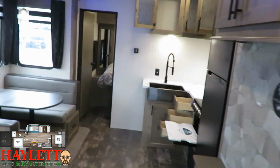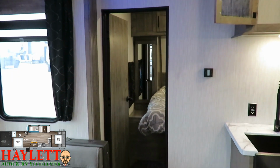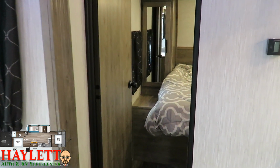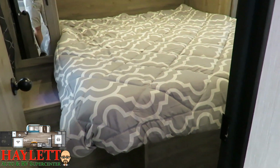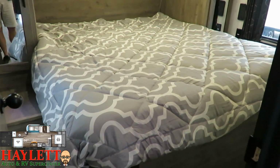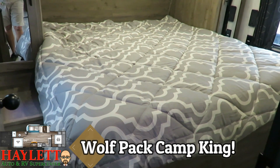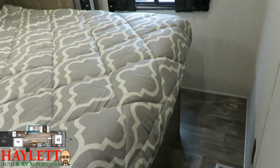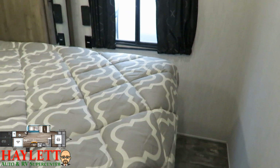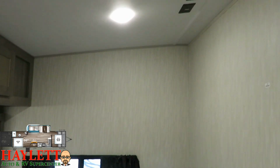Moving forward to the bedroom area, very private. And what's also nice is with this being a wide body RV, compared to most conventional bunkhouse travel trailers with some form of queen bed, this has a larger Camp King. Now, Camp King meaning it's 70 inches wide, 74 inches long. So it's a short king, but they left you more than enough room here. If you want to update this to a conventional king, you have the ability to do so.